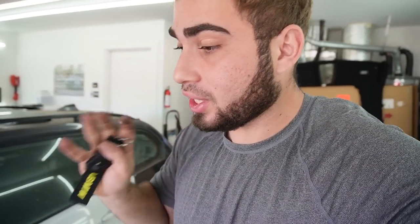I mean, if it goes on very easily, at least if the majority of the clips go on very easily, I'd be very happy. If all of the holes are not the same on this Wagon as they are on the E90 M3, it's gonna really suck because I don't really know how to put it on otherwise. I'm sure there are ways to put it on. I just don't know the most OEM way to do it because it's plastic.